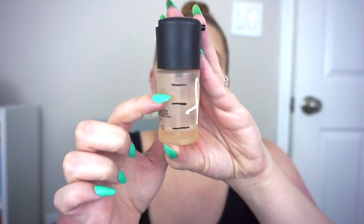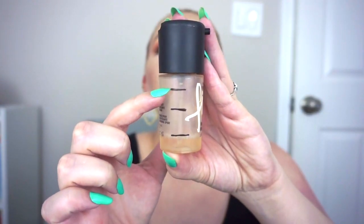Now to show you the progress on all of my other items. Very exciting progress here. So first I have the MAC Fix Plus, the coconut one. I'm using this as a primer spray. It's a 1 ounce bottle.